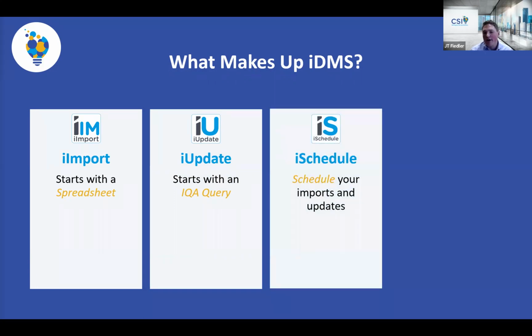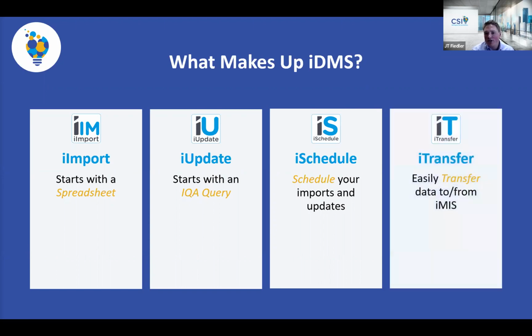The powerful module of iSchedule gives you the ability to schedule, either off hours or on a recurring basis, your imports and updates. And then the last module that's a little bit on the geekier side is iTransfer. This gives you the ability to easily transfer data to and from iMIS between your third parties. I do want to mention that iTransfer will not be covered in this training session because it is a bit more advanced and technical, and we will have a separate training for that down the road.